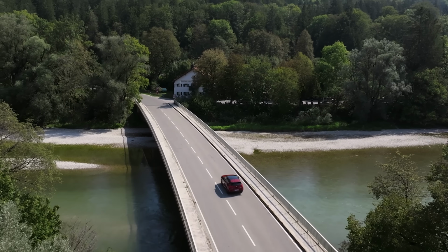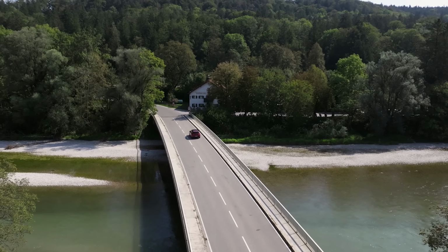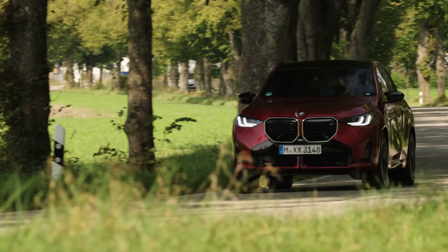At our test track, the X3 M50 was quicker than a lot of the sports cars we test, and it also showed great handling chops, even if the suspension is a little on the firm side to get those excellent dynamics. The rest of the X3 is great too.